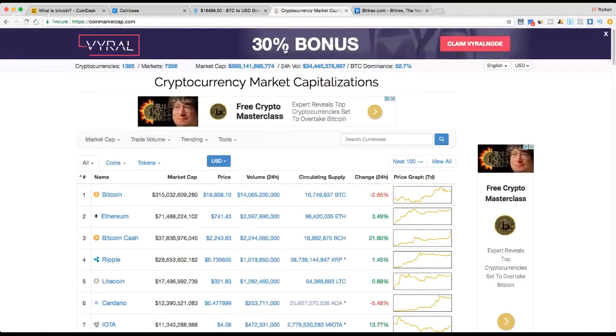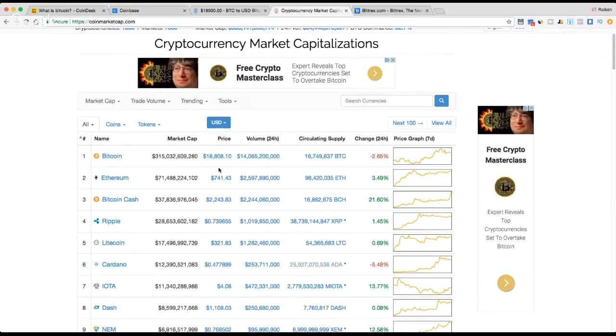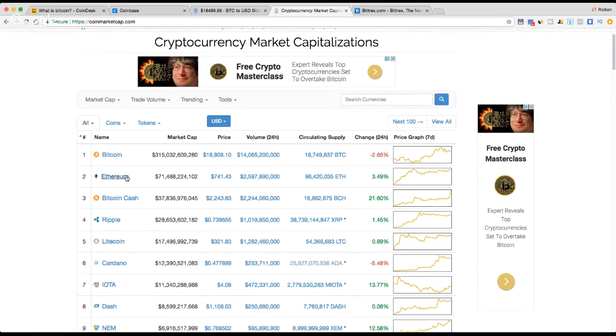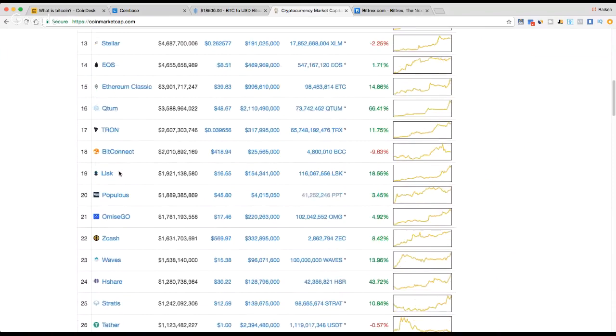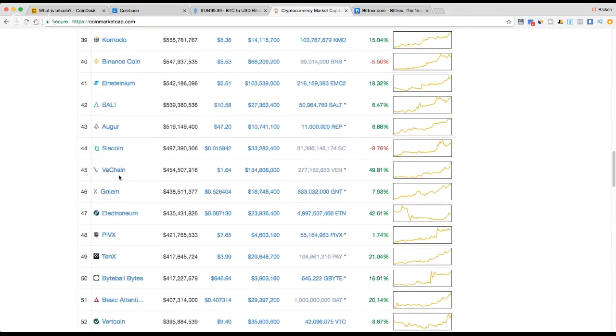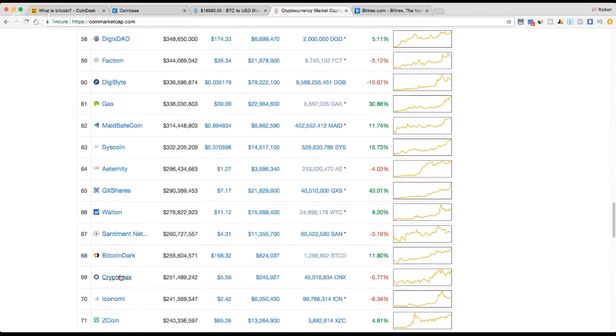Now, like I said, there's tons of different cryptocurrencies that you can buy and sell. Bitcoin is the biggest one with a $315 billion market cap, and it is priced at 18,000. Again, there's Ethereum, which I purchased as well, and Litecoin. But as you're going to notice, there's tons of other cryptocurrencies that you can purchase. So for example, say you wanted to purchase, I don't know, CryptoNext. I don't even really know what that is, to be honest.